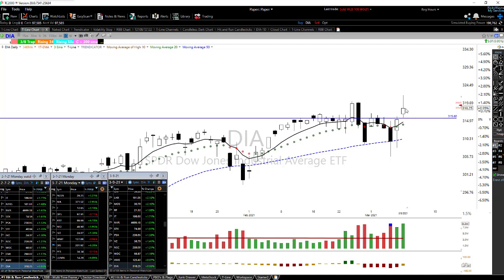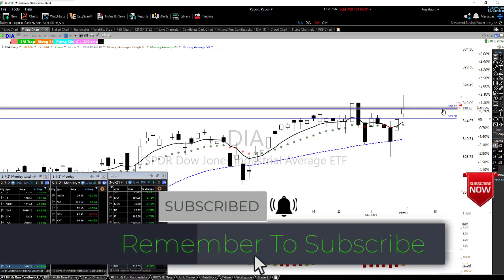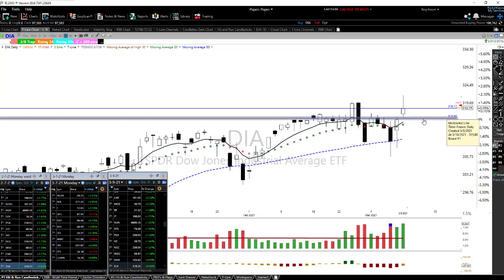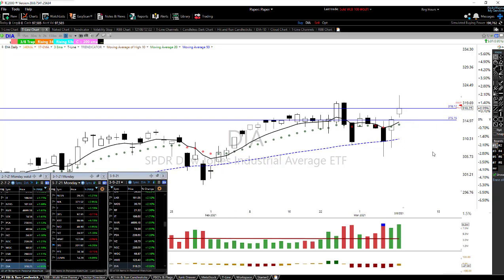So we'll watch that. Below 318.17-ish, we want to watch that 315.60. Actually, I'm going to move this down. There we go. Around 315.15, something like that. Anything above that, I'm going to remain on the bullish side on the diamonds. Anything below that, not so much.